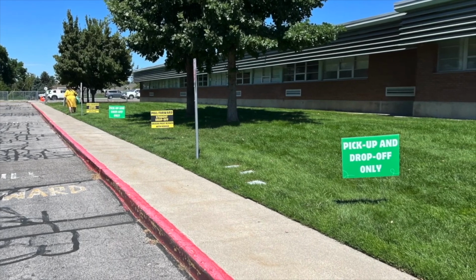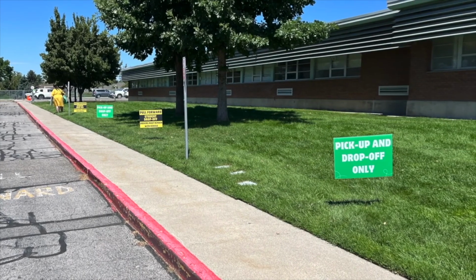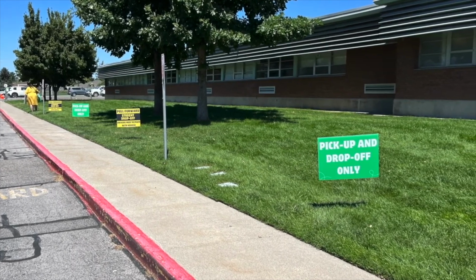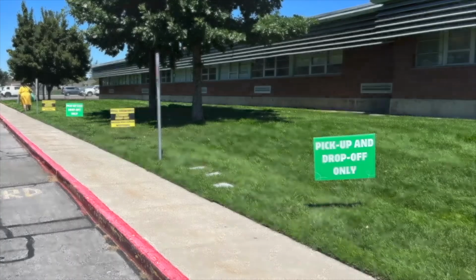Now, if you're getting picked up after school, please wait on the grass in the long grassy area from the office windows all the way back down to the big trees.